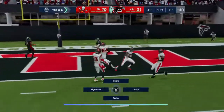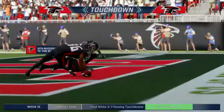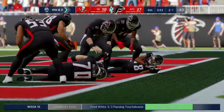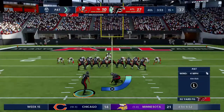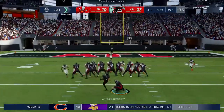Got his connection complete to Ruggs. And he'll take it into the end zone. Touchdown, Atlanta. Henry Ruggs. Touchdown number 15 of the year. And the Falcons will add on to their lead. They were still throwing with a comfortable lead here late, and now that lead even more comfortable.